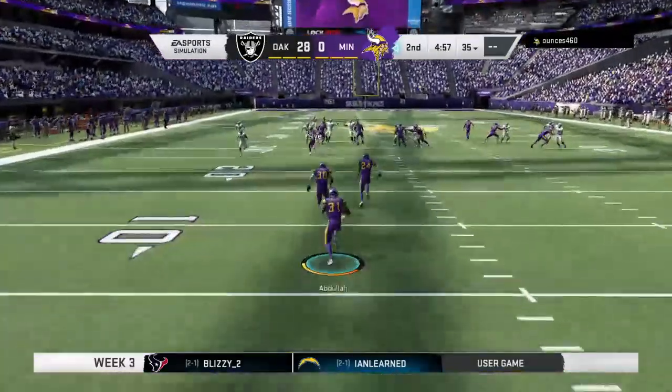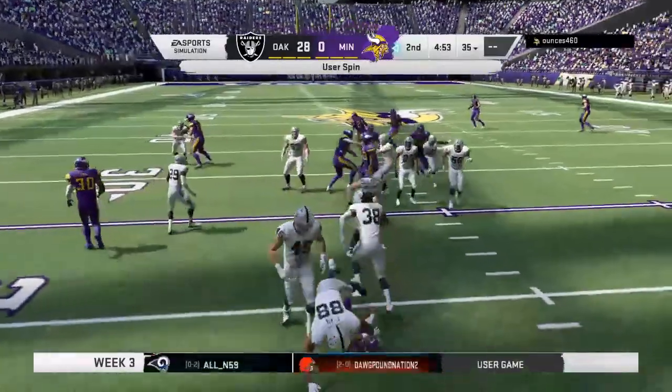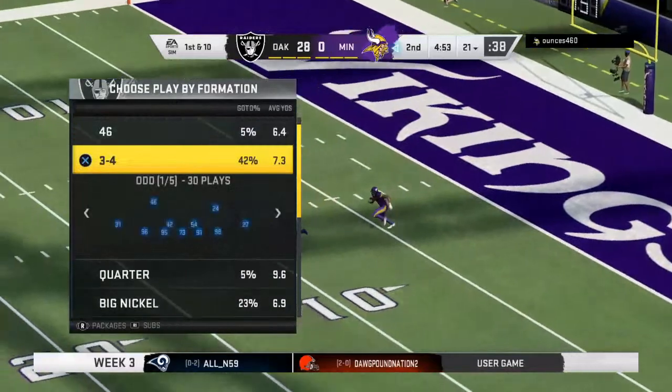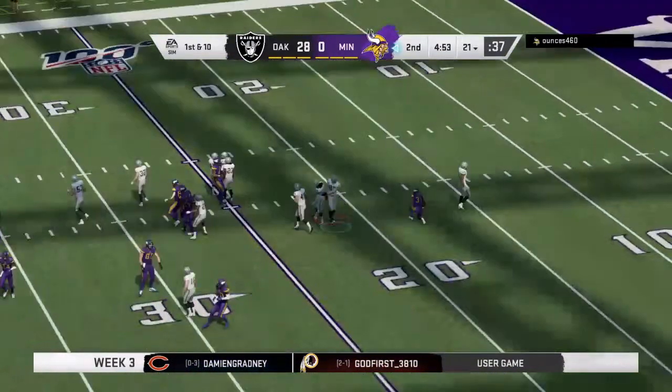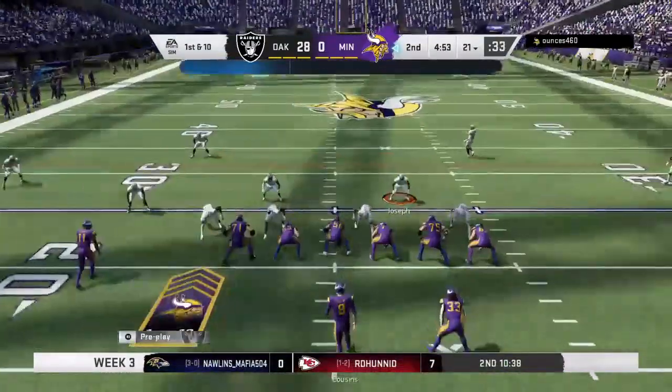Gets fielded in the end zone. And he's able to get it across the 20, but not by much, as he's marked down at the 21-yard line. The Minnesota offense about ready to get this next drive underway.